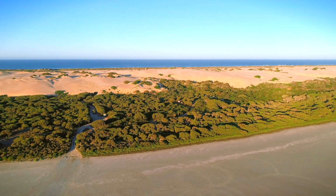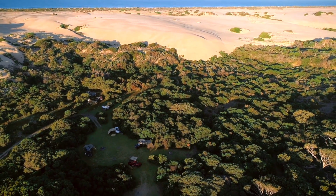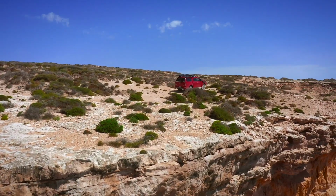From the sand dunes, we'll head down onto the beach and head a little bit further up north before crossing in underneath the bottom of the Coorong Lake at a safe passage to find a nice place to set up camp for the night. We'll hopefully find ourselves a nice camping location around the Tea Tree Crossing area, right at the base of the sand dunes, where we'll probably get up the next morning and have a great play in the sand.